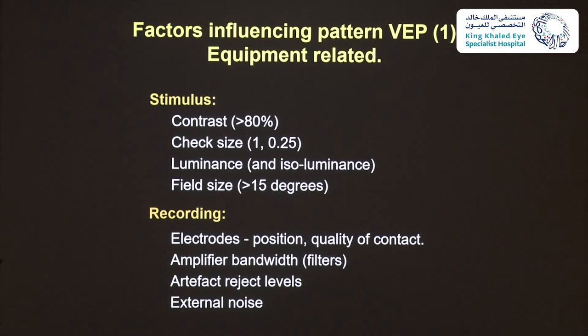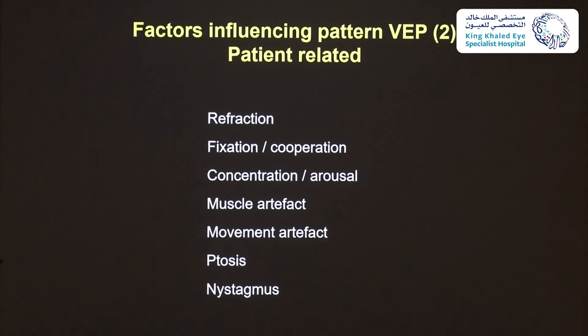I'm not going to dwell on the rest, but say, for example, if somebody has spasm, or they are squeezing their eyes and things like that, it can affect not only the pattern ERG, the pattern VEP can also be affected. And muscle spasm also. So patients have to be quite relaxed. If they have muscle spasm of their neck, for example, you might not get very good recordings. Refraction, concentration, arousal, ptosis, nystagmus, all of these things, muscle artifact, as we just mentioned.